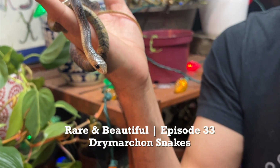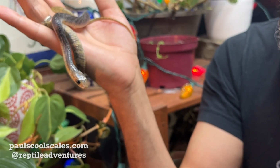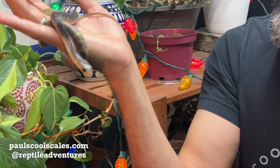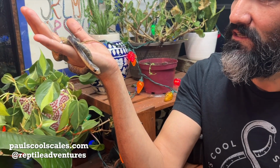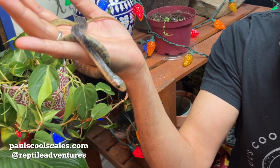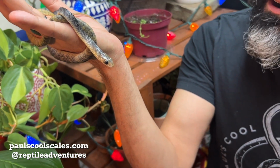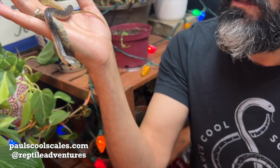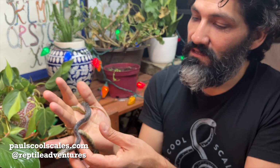Drymarchon, the genus, the Latin name means forest rulers, rulers of the forest, lords of the forest. And when I show you these others, you'll see why they are just an impressive snake, which you'll see why they are a favorite. And yeah, so that's a little yellowtail. I will show you what she will look like, get an idea as an adult here.